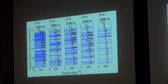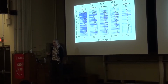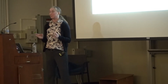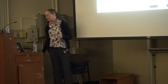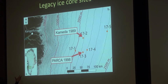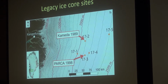The coolest thing about this data or this project is that my team was not the first team to be at some of these locations. Other people were there before us. And they didn't come there to study meltwater. They came to study snow accumulation. But they collected data that we find extremely useful. So I'm going to share with you some data collected by 2 expeditions at 2 of our sites. One about 30 years ago and one about 20 years ago. First is the Kameda expedition, a Japanese expedition, and then the Parka expedition, a US-led expedition at another site.